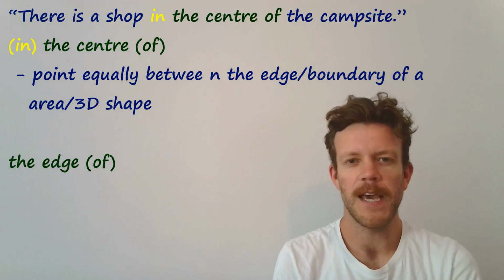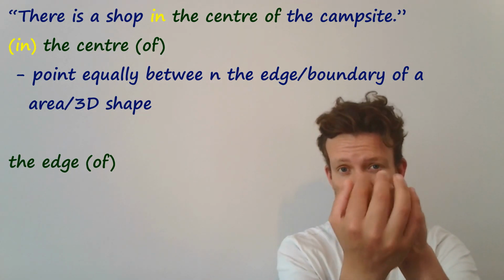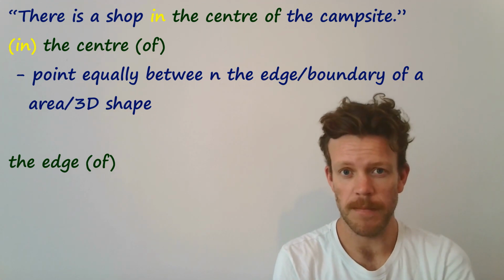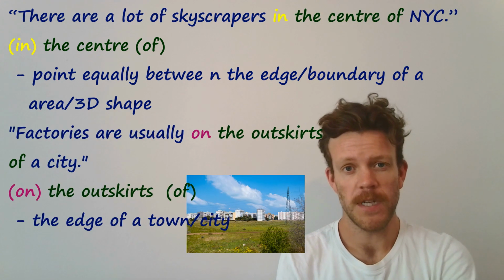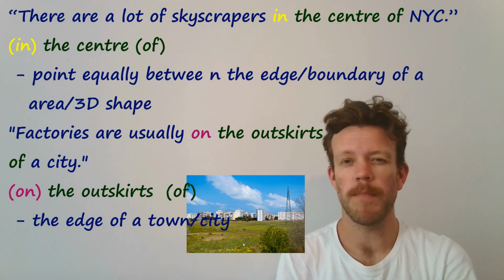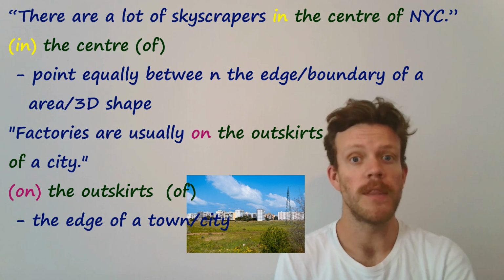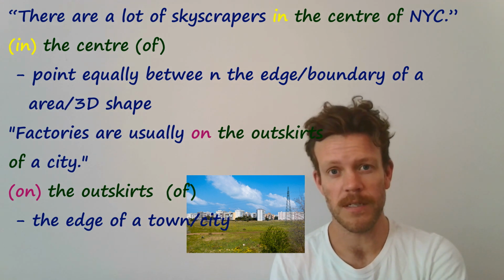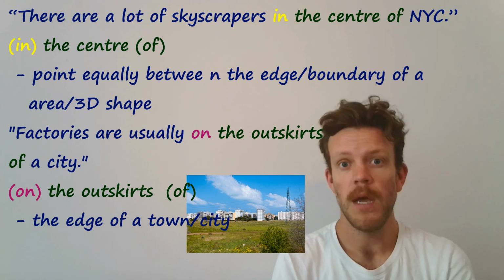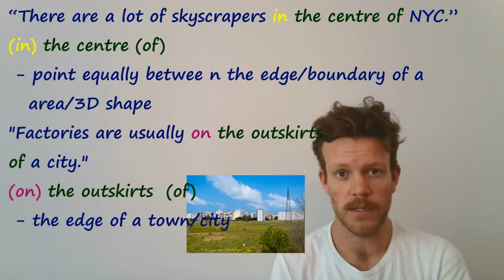Now it's going to get a bit confusing. The opposite of the center is generally going to be the edge of something. Firstly, as I said in a recent video, you don't talk about the edge of a town or city. Make sure you learn the phrase the outskirts with the preposition on. So there are usually factories on the outskirts of a city.